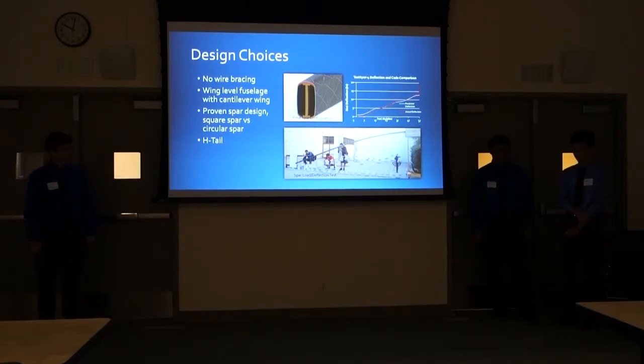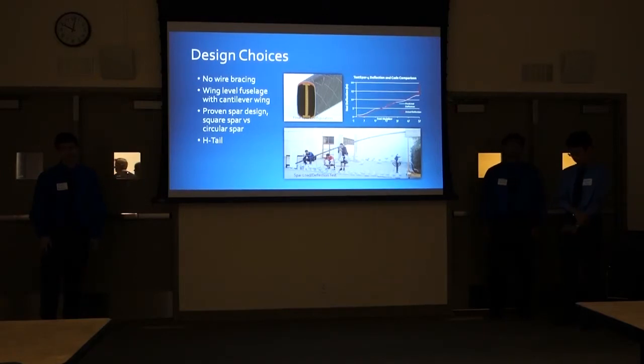And also, we could not use a conventional tail design because with a wing wall fuselage, if we had a conventional tail design, the tail would be round. So we needed ground clearance, which is why we went with an H-tail design. And that design also came with the added bonus of inducing less torque on the tail boom.